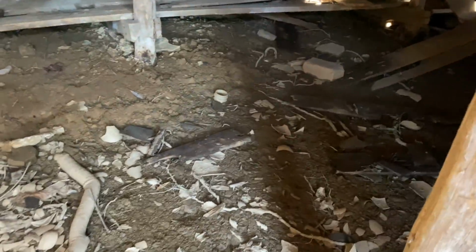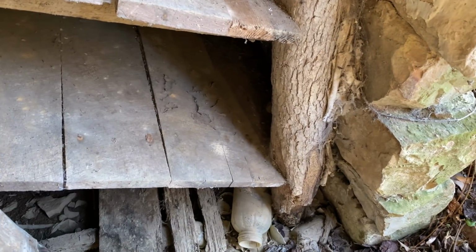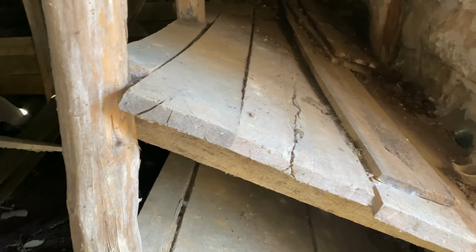Look at that old lock hanging right there. There's glass everywhere. Got a door on here, evidently. There's glass everywhere. Yeah, look at these old posts.